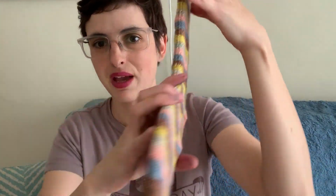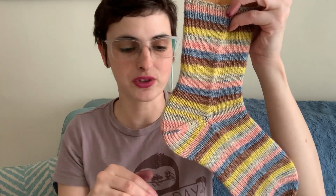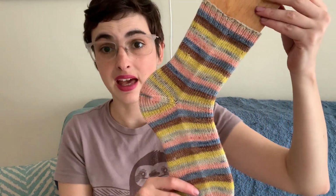I think I did this one first. The second one looks better, so maybe I've learned my lesson. But I worked the heel down to 15 stitches on each needle, so 30 total stitches, and then Kitchener it together. And it fits really wonderfully, so I do like that aspect of things.